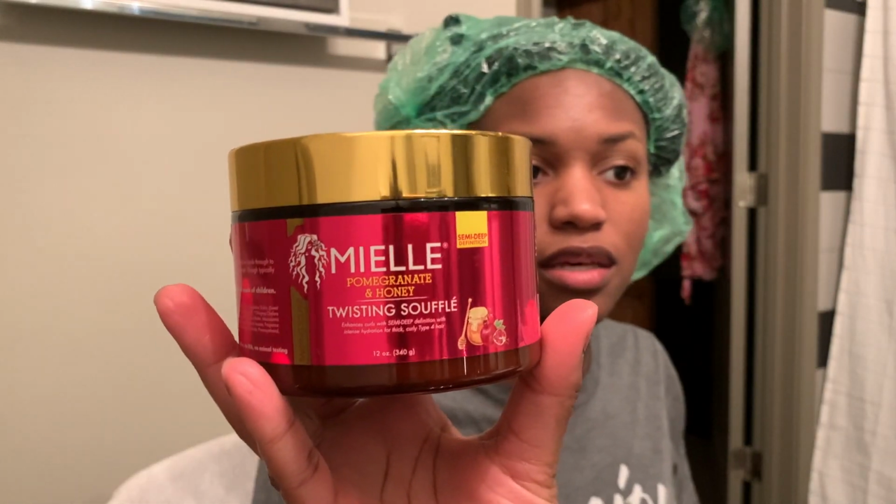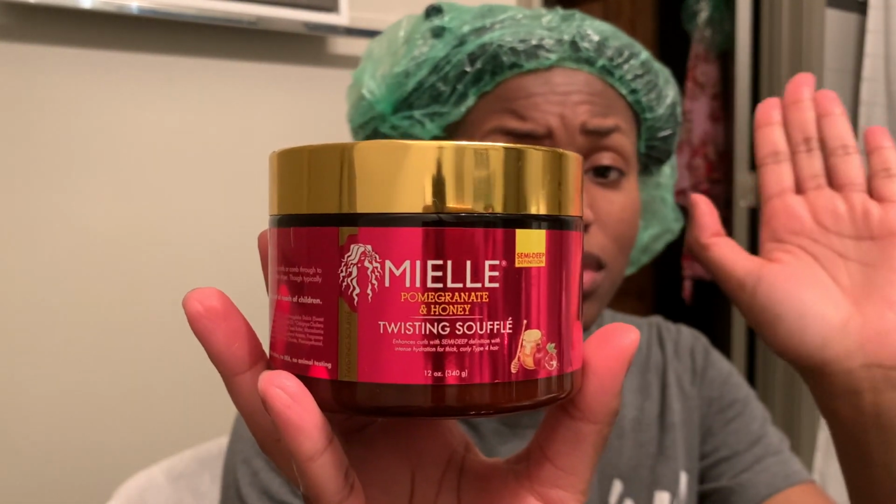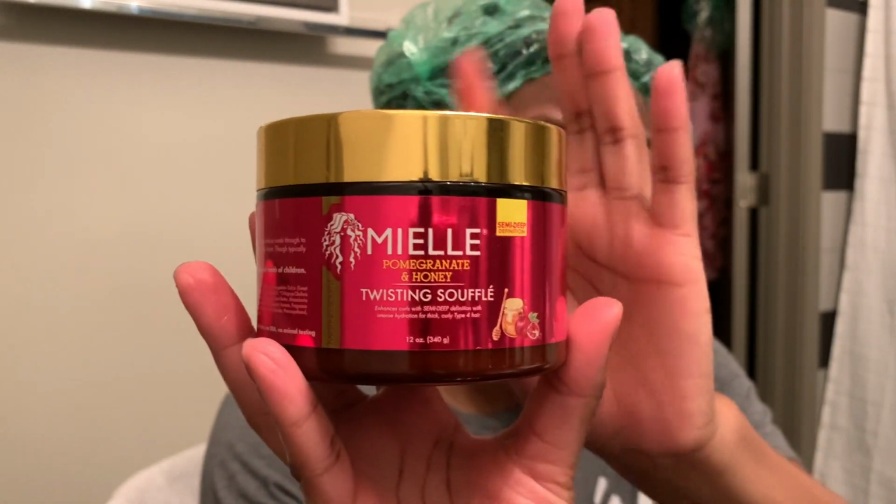I washed and conditioned with Pattern Beauty. And then I blow dried for about 15, 20 minutes. I already put on As I Am Leave-In Conditioner, the one for dry itchy scalp in the blue bottle. I am going to use the Miel Organics, and I don't know if they're canceled, y'all. I don't care that much, honestly. Miel Organics Twisting Souffle to do my twist out. It smells freaking amazing. Oh, it smells so good.